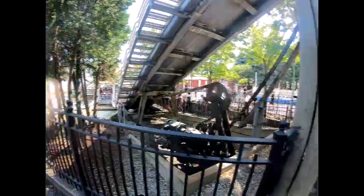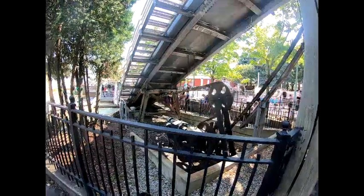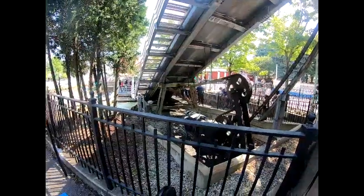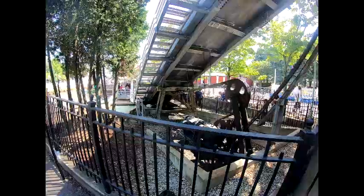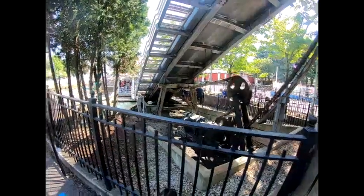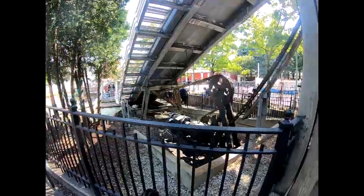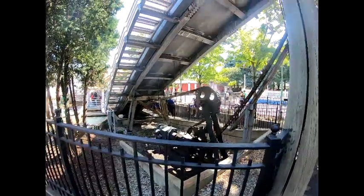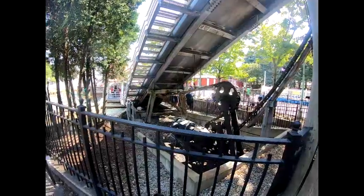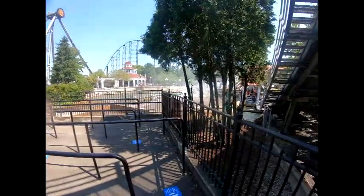So I thought maybe they just weren't going to do a water ride. Certainly the raging rapids were drained. I don't know if this thing was having issues and they had to fix it or what. But I'm really excited to get a chance to go on a water ride for the first time since I was at Universal back in early June. So this is pretty cool. I wonder if this means anything for the raging rapids. We'll open that up.